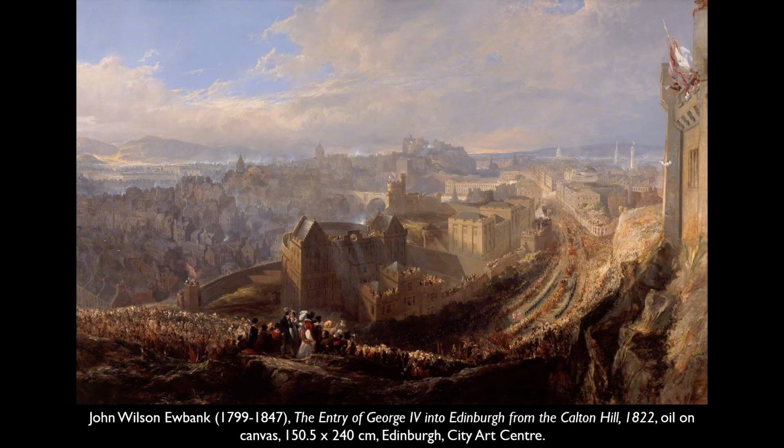Edinburgh's new town was built in stages from the 1760s to the 1830s. King George IV's visit was a fantastic way to promote Edinburgh's architectural transformation. The work captures the huge scale of the grand procession and the parade. There are many spectators, and some people are watching the event from the rooftops.